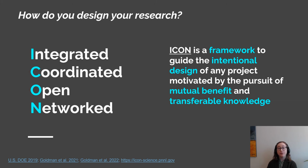ICON has emerged as a framework to meet this need. It guides the intentional design of any project motivated by the pursuit of mutual benefit and transferable knowledge. The letters in ICON stand for integrated, coordinated, open, and networked, and we'll dive into those in a moment. This framework is a helper. It's a tool. It's for projects that say mutual benefit and transferable knowledge are important to our team. But how do we accomplish that?